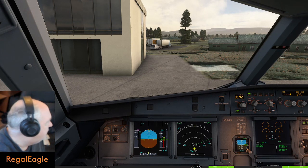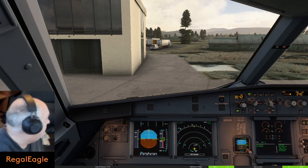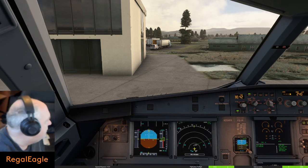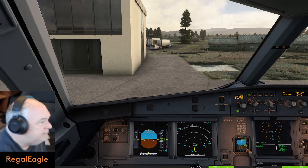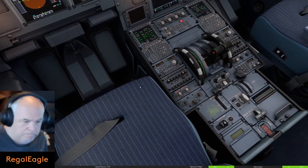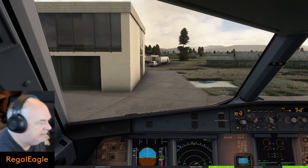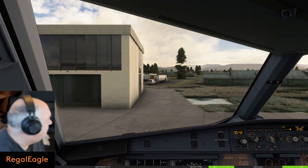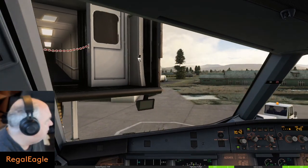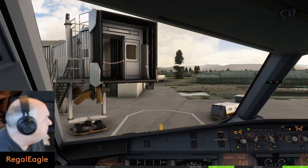V1 140, VR 150, V1 140. Cockpit to ground. Go ahead, flight deck. We are ready for pushback and engine start. Understood. Release the parking brakes, please. Parking brakes released. Pushing back. Closed. Beacon on. Before start checklist completed.